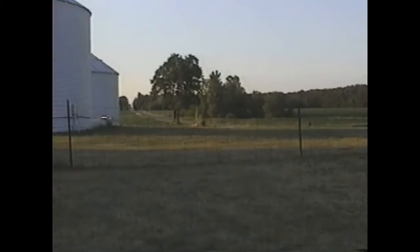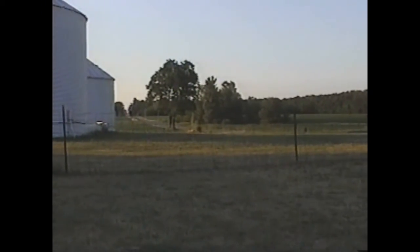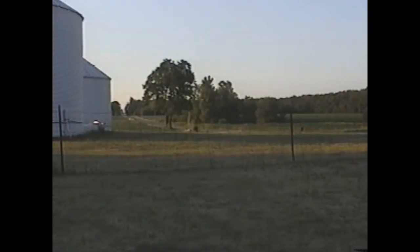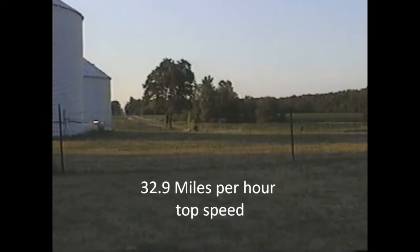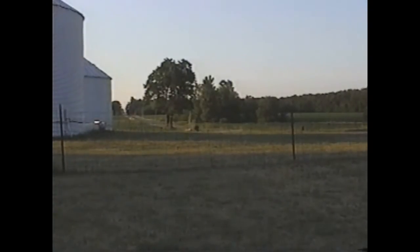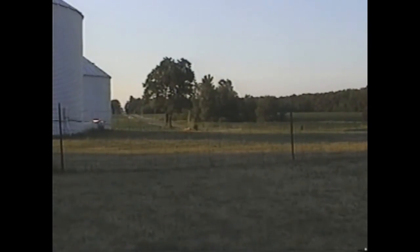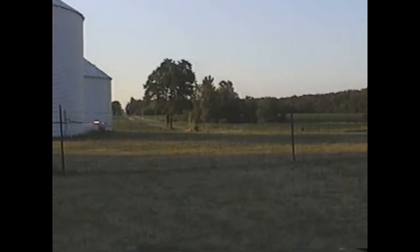Bear with us, people. I just saw him turn and it looks like he's heading back. Oh, I see him. He's still running. He's just gotta turn that corner and head right back to us.